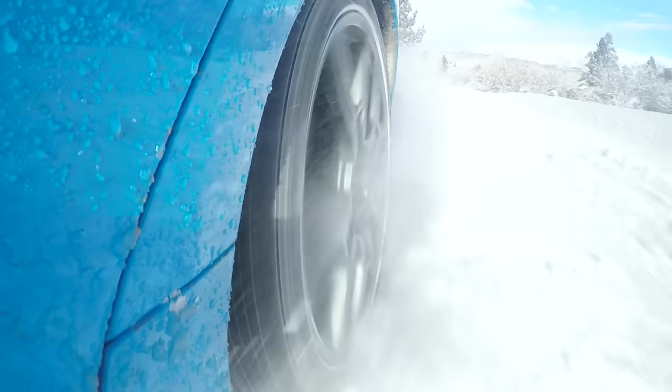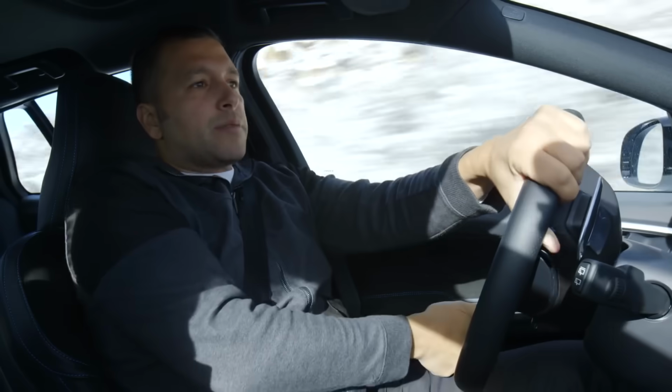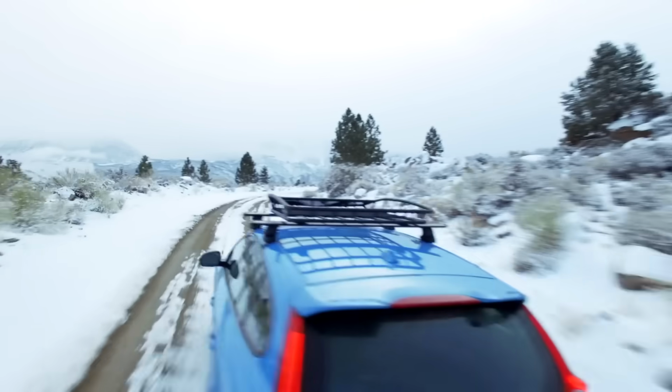There we go, get the car sideways and slight correction. It's really predictable and I like that a lot. It's probably important given the big drops off the mountain roads in Sweden.